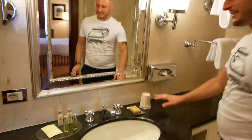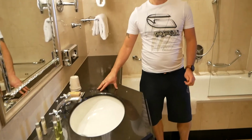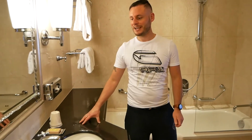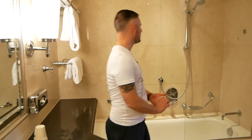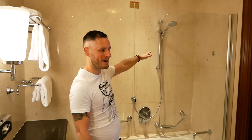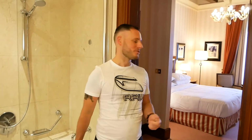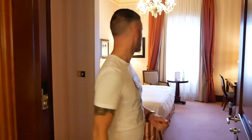Worktop, workspace. No his and his sinks, unfortunately. We always like his and his sinks so we can get ready at the same time. Big downside, it's one of those handheld showers that hang over the bath. Not the best, but we'll have to see what the pressure's like. I'm desperately in need of a nice, strong, powerful shower, because our last hotel in Sorrento, the shower was rubbish.